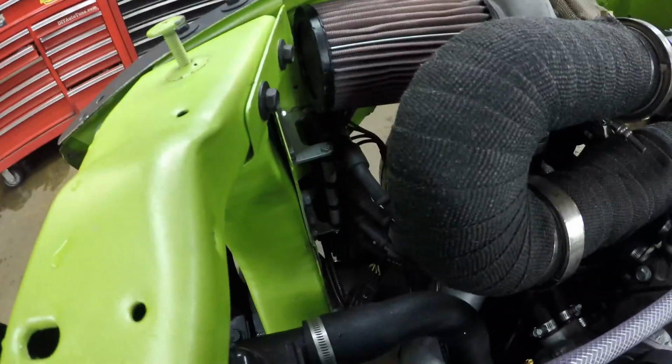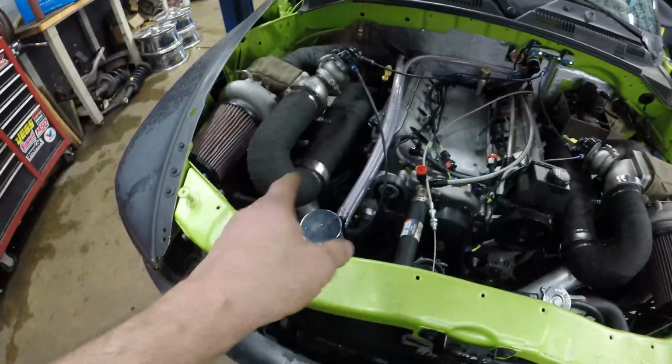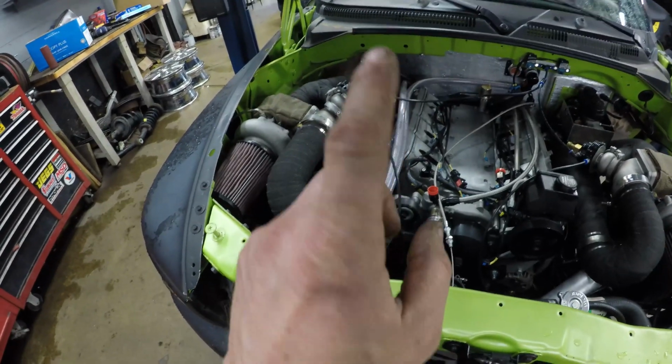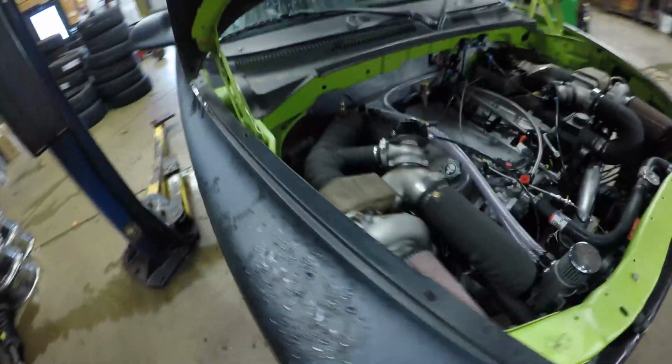And down there, it's hard to see, but I have one set of coils, and then I have another set of coils over there. Those are just LS2 coils. Right now, I'm just using a set of custom-made Taylor wires. I'm going to send those into FireCore and have them recreate them with their wires. Let's see here.